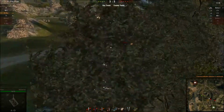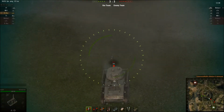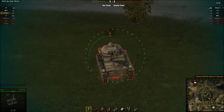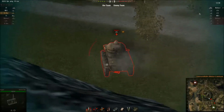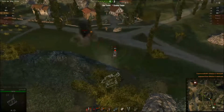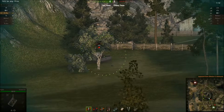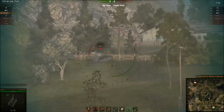Two shots. Medium tanks are actually pretty good to shoot high explosive at in this thing, because Reichi shells actually have enough penetration to go straight through the armor, almost all the time. And that medium tank was actually reversing to try and get the elevation to shoot me, but I could easily shoot down on it. Have a light tractor.